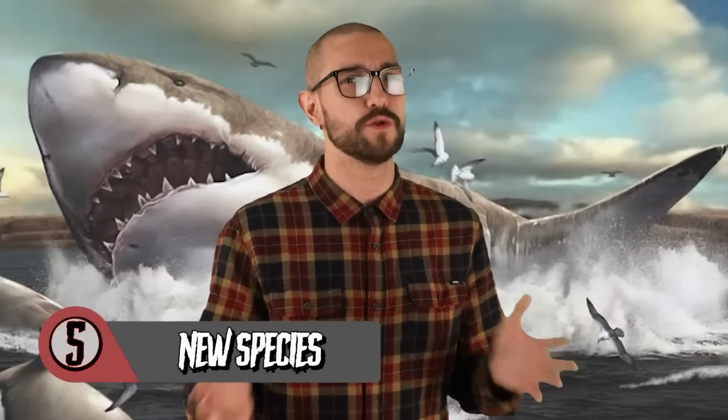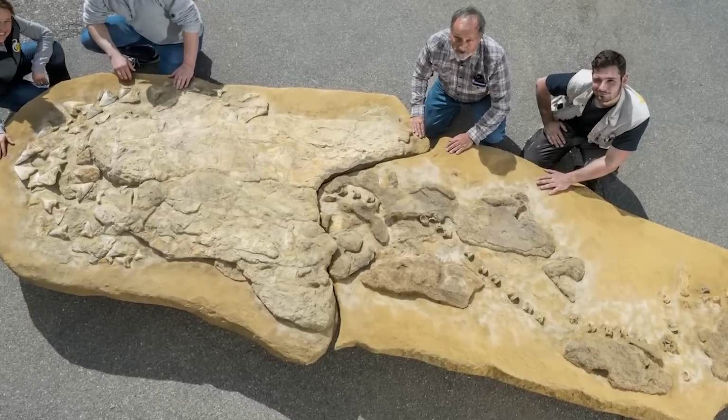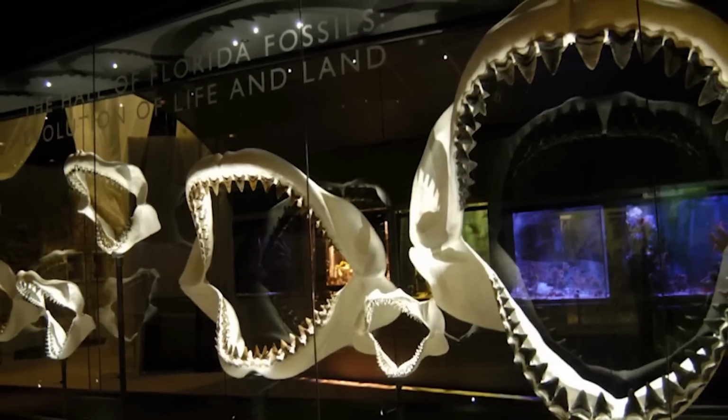Number 5. New species? So apparently there's a new genus and species that's been found. I love it when they make announcements like this, but only with dinosaurs, you know what I mean? It also makes things way more scary, doesn't it? Scientists have discovered the remains of a mysterious truck-sized shark which swam the coastlines of the Atlantic and Pacific Oceans around 20 million years ago.